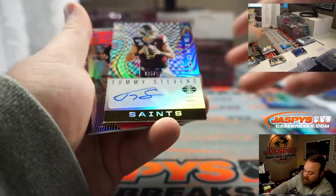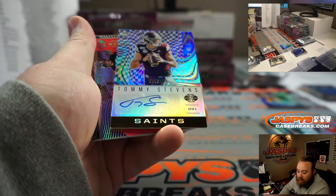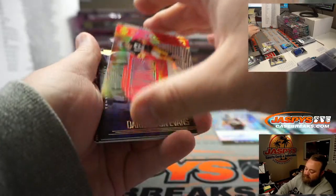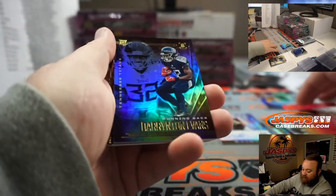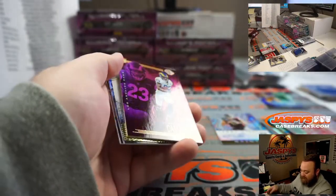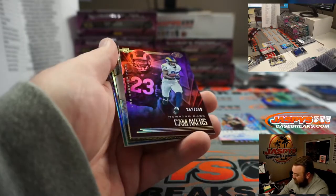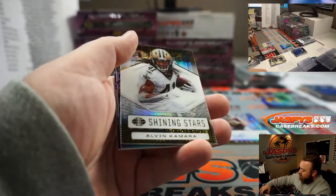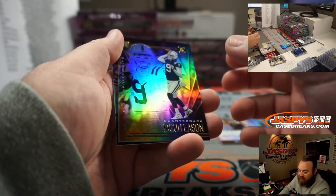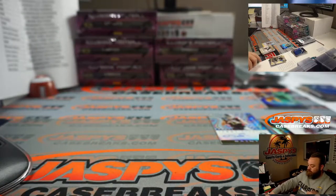And rookie auto for the New Orleans Saints, Tommy Stevens, 85 out of 199. New Orleans Saints is Stuart Fontenot. Terry Bradshaw, die cut out of 399 for the Steelers, Michael Gallucci. Cam Akers out of 399 for the Rams, which is part of a random number block. Spot 2, David Baker. Alvin Kamara, Shining Stars, Acetate for the Saints, and Stuart Fontenot. And that's box 2.